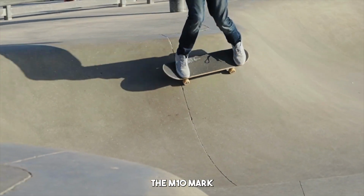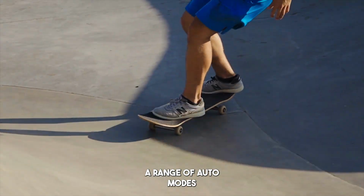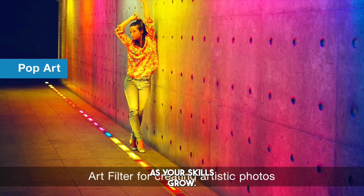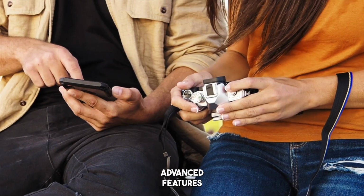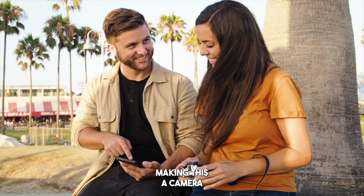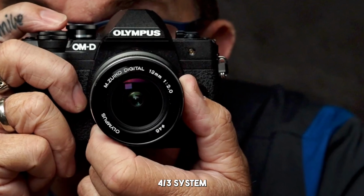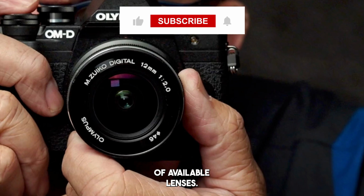For beginners, the E-M10 Mark IV offers a range of auto modes and in-camera tutorials to help you get started. As your skills grow, you can dive into more advanced features and manual controls, making this a camera that can grow with you. One of the advantages of the Micro Four Thirds system is the vast array of available lenses.